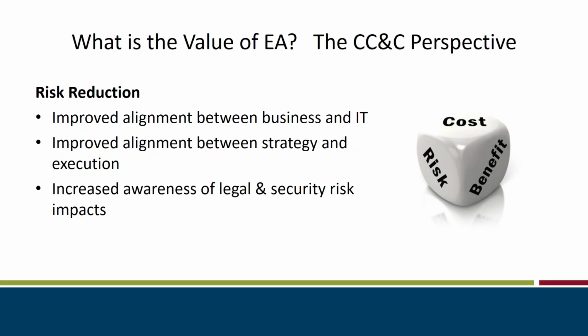And then that last piece here on risk is making sure that we have an understanding of legal and security potential impacts, and that we're proactively identifying and making the organization aware of those so that they can be mitigated appropriately. That's a key part of the role of enterprise architecture, is to understand that.